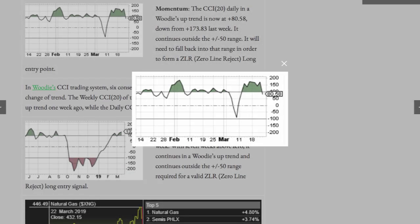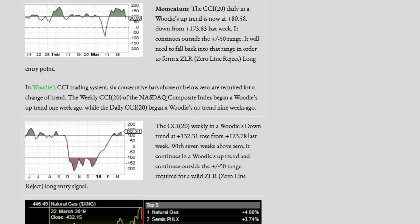Momentum. The CCI 20 daily, in a Woody's uptrend, is now at a positive 80.58, down from a positive 173.83 last week. It continues outside the plus or minus 50 range. It will need to fall back into that range in order to form a zero-line reject long entry point. In Woody's CCI trading system, 6 consecutive bars above or below zero are required for a change of trend. The weekly CCI 20 of the Nasdaq Composite Index began a Woody's uptrend 1 week ago, while the daily CCI 20 began a Woody's uptrend 9 weeks ago.